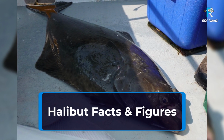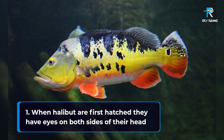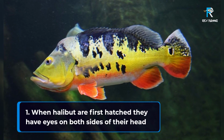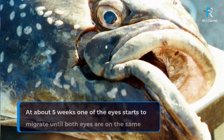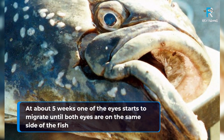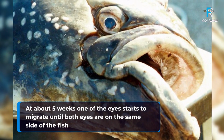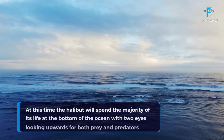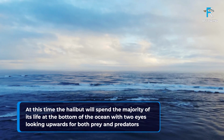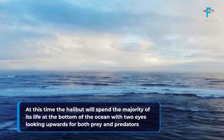Halibut facts and figures. 1. When halibut are first hatched, they have eyes on both sides of their head. At about 5 weeks, one of the eyes starts to migrate until both eyes are on the same side of the fish. At this time, the halibut will spend the majority of its life at the bottom of the ocean with two eyes looking upwards for both prey and predators.